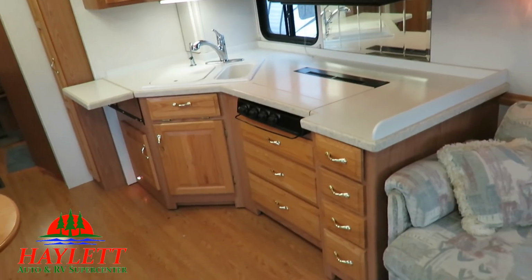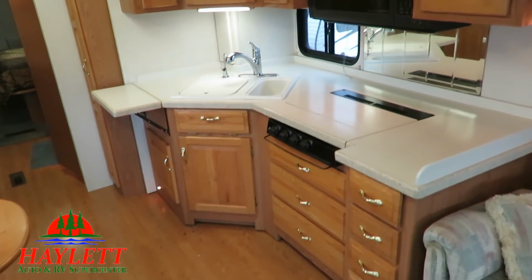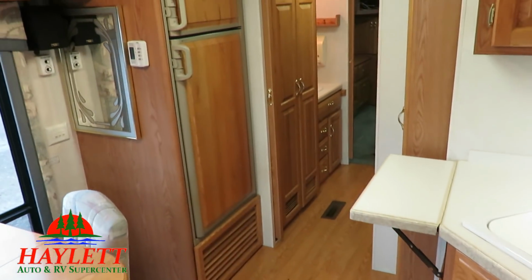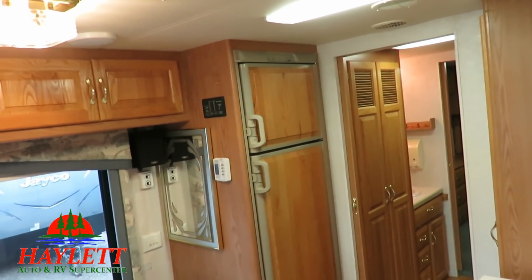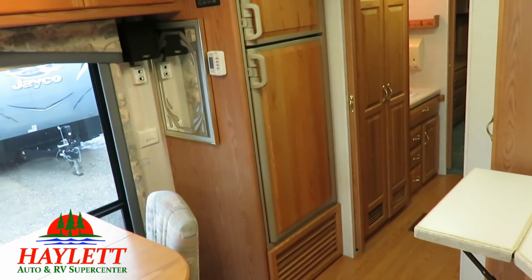But huge drawer space down there. You've got all kinds of storage in a very condensed space, which is nice. It's 10 pounds of storage in a 5-pound sack. That is a 10 cubic foot gas electric fridge over here, which is something you really don't see a lot of anymore today. It seems like you either go from 8 to 12, and there's almost no 10 cubes left.